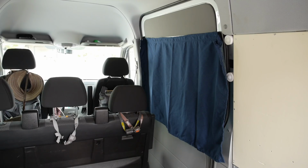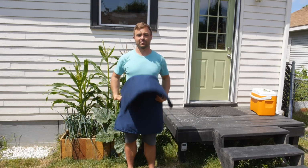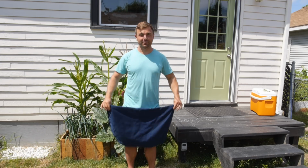Above all else, these curtains still do nothing for insulation. They do reduce the amount of light that spills out onto the street if you're stealth camping, but insulation with these curtains is still a problem. They're not going to keep you warm when you want to be warm. They're not going to keep you cool when you want to be cool.